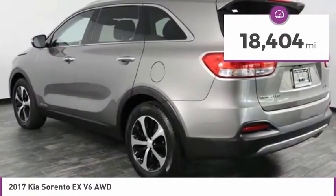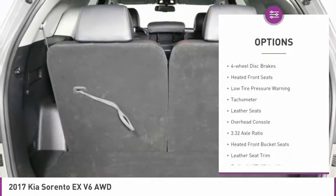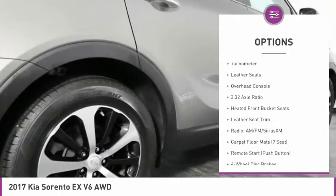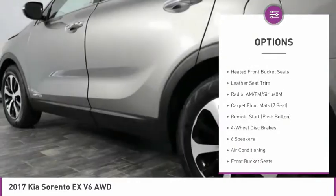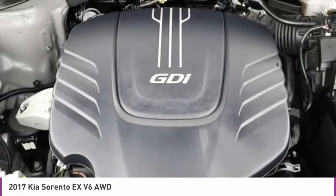Here are some of this vehicle's great options: electronic stability control, alloy wheels, brake assist, fog lights, four-wheel disc brakes, heated front seats, low tire pressure warning, tachometer, leather seats, overhead console.